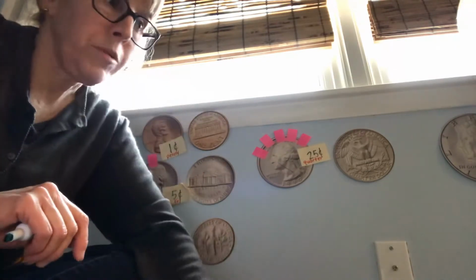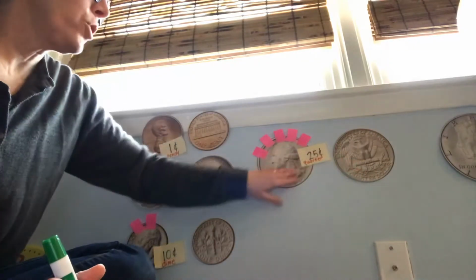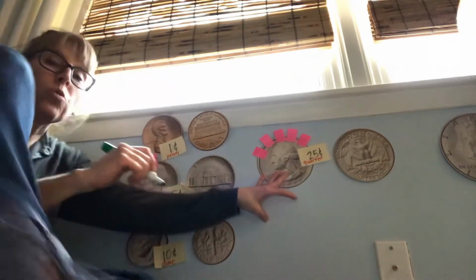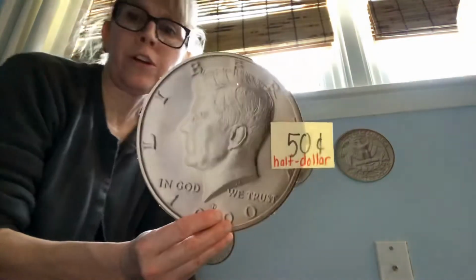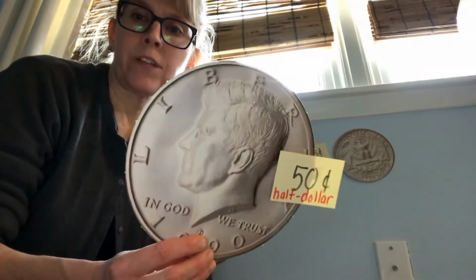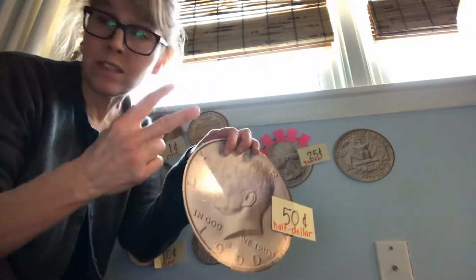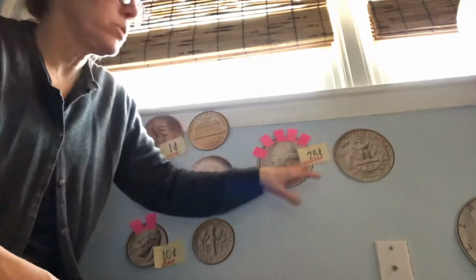All right, so now I'm going to move on to a harder coin, and that is the quarter. The quarter is worth 25 cents. It is the larger coin that we have. We do still have another larger coin, and that is called the $50. But remember, I told you, as old as I am, in my lifetime, I have probably received this in change maybe twice in my 52 years. So the quarter is the most common.